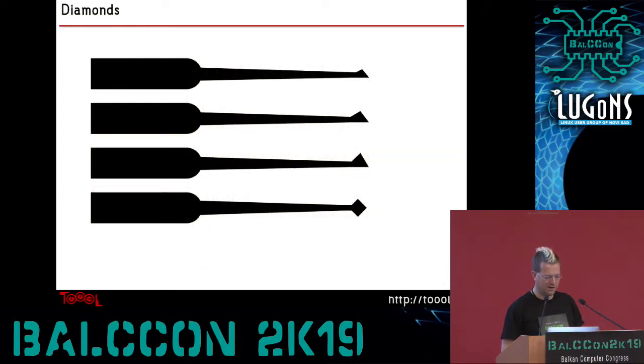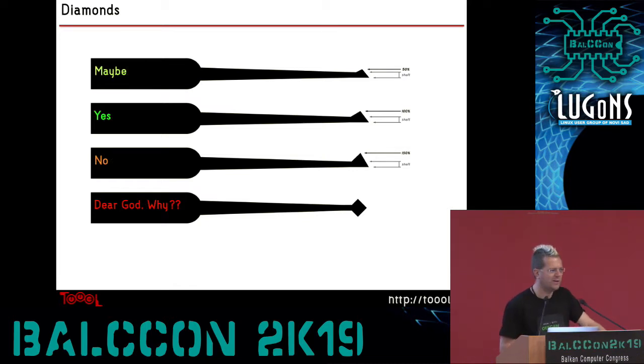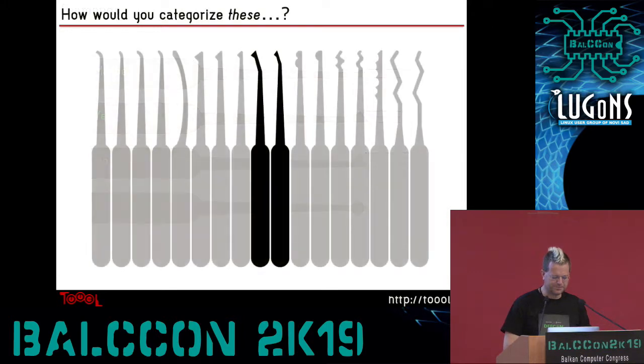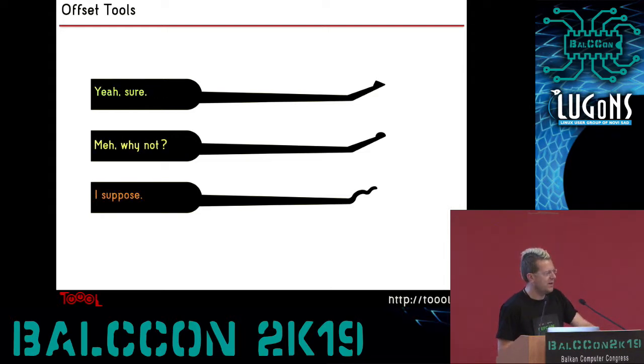Then your diamonds. You can also get different shapes. A standard starting kit will just have one size of diamond, and that's usually enough. And there seems to be no real point to having a diamond on both sides, because then you can't use it to count pin stacks. And you can get these ones that are offset, so again, to help you reach past and into the back of a lock when you're getting past some pins that are in the way in the front.